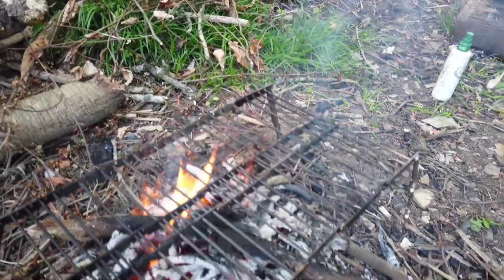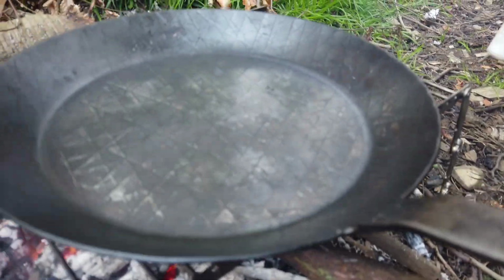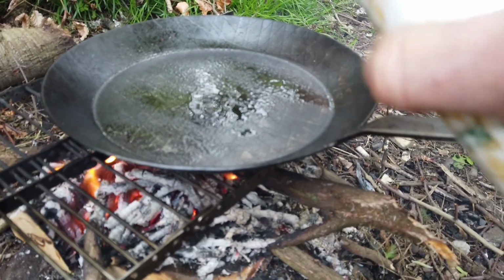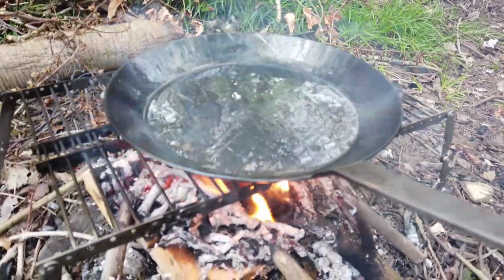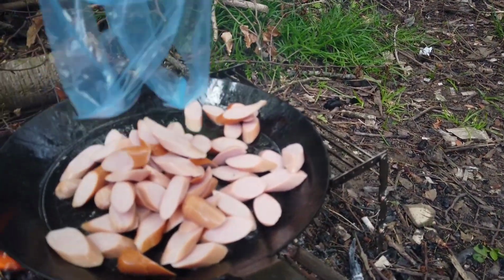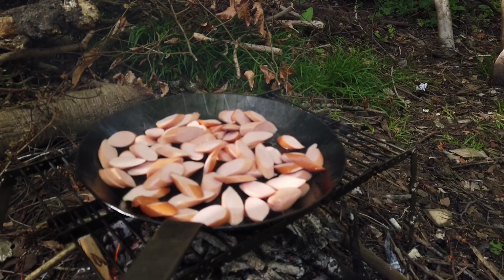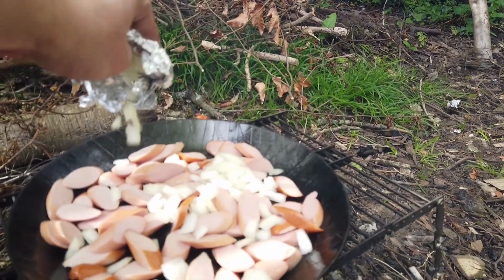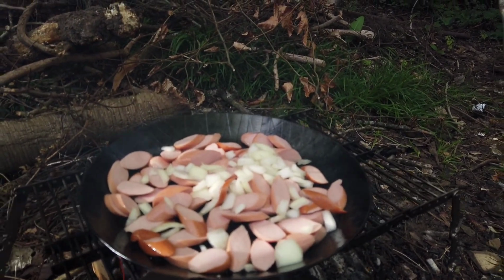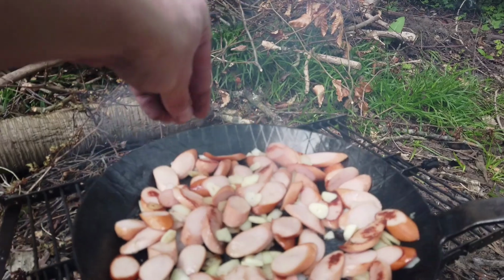Right, that's us. Fire on, pan on, and a bit of oil in the pan. We'll soon be eating. Right, first in, chicken sausages. I think they're chicken sausages. Next in, some onion. So as you can tell, it's like Blue Peter here. This we prepared earlier. Next in, a bit of garlic. Just chopped up, sliced.